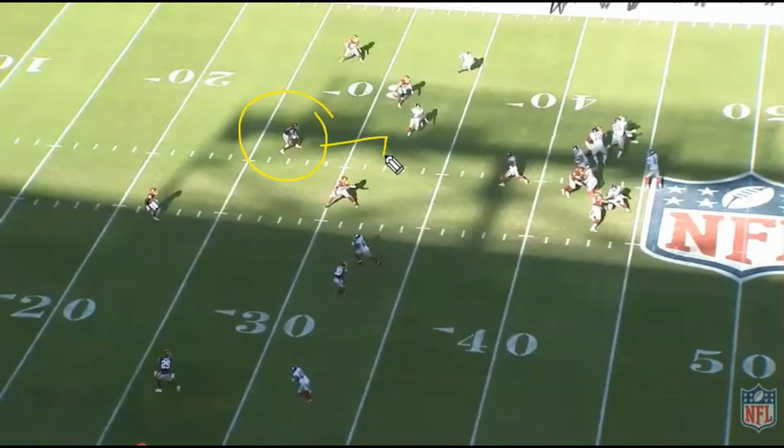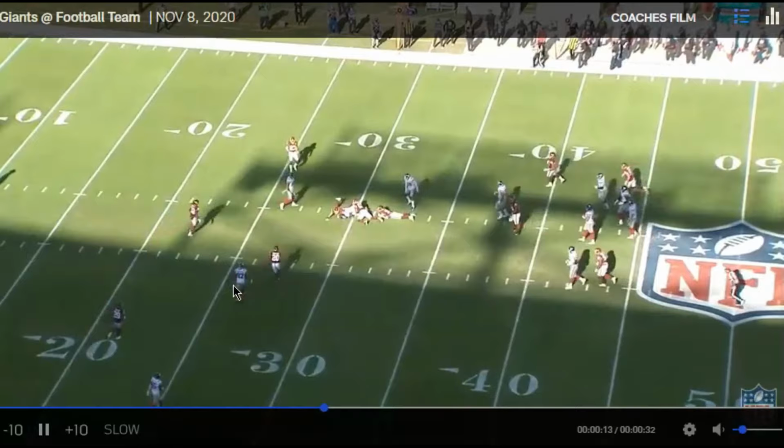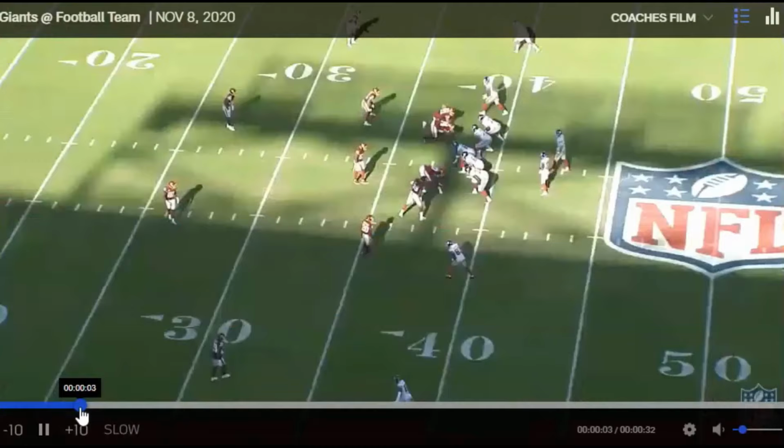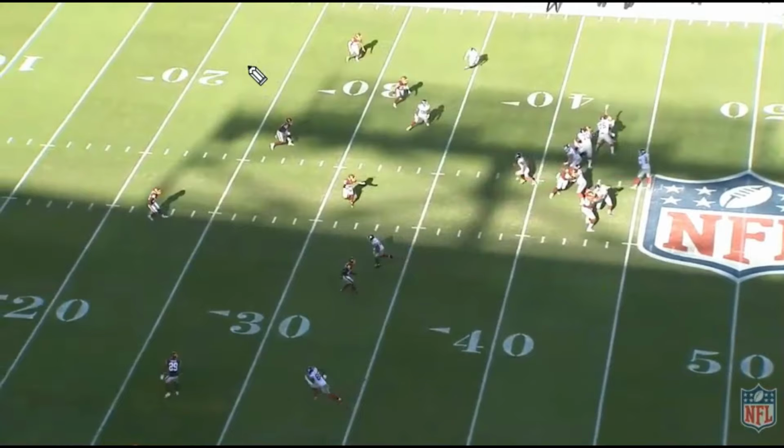Daniel Jones is looking this way. I just like that, though. I like the vision there in zone. And then stays in position to come up and make the tackle ultimately. Ball goes to Dion Lewis, third and 10. They only get eight. But overall, I just like the way that Kamren Curl reacts on this play right there. See, he's ready to take away the quick, hot slant. Doesn't go that way. Comes up to make the tackle on Dion Lewis.